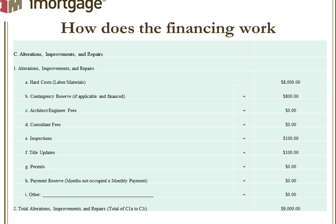Our reinspection is just like a normal escrow, and we have to send the appraiser back out to the property to make sure that health and safety items are completed. It's $100 for the reinspection. Title updates, we estimate $100. I think that's probably estimating on the high side, but we always try and estimate that in here.